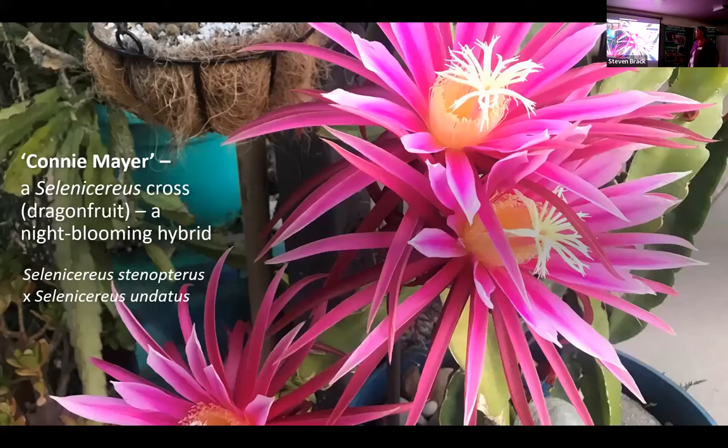Connie Meyer, this is a dragon fruit cross that I have. Next year I'll have cuttings of this one available. It grows like a weed, and I've had fruit off of this one.